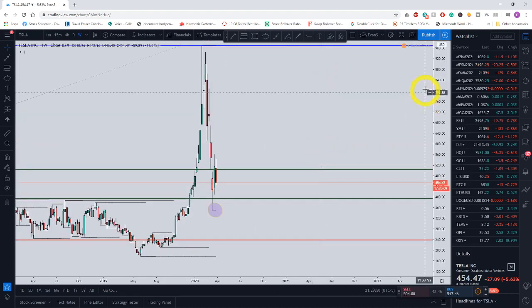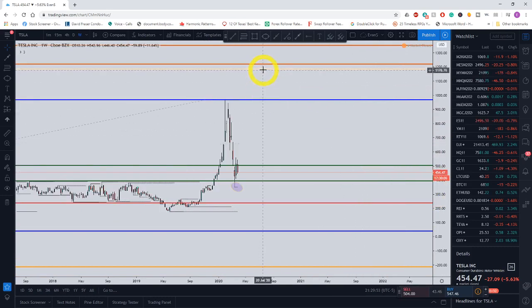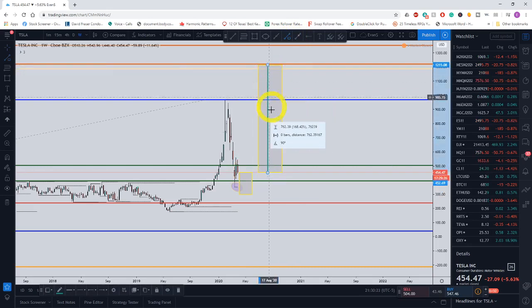But if that holds and it goes back up and hits this level right there, look at the risk reward. Let's just draw a little box right there. There's your entry level. Let's get to about 300-ish right there. That's your stop loss. Then you have your profit target right there. Let's look at how much money that is. In total, that is about $155 for your stop loss you'd be risking. And then the profit potential for this trade setup, you're looking at about $762.